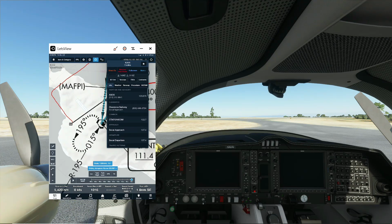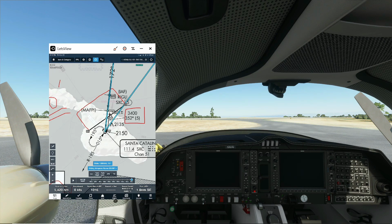Or clearance delivery. See that? This phone number, Southbound approach, 800-448-3724. I simulated making that phone call by putting the frequency 122.2. This is how it is on PilotEdge. I called them, said, guys, I'm on the ground, cancel IFR. So this way they can allow other IFR to go in and out of the airport after that.